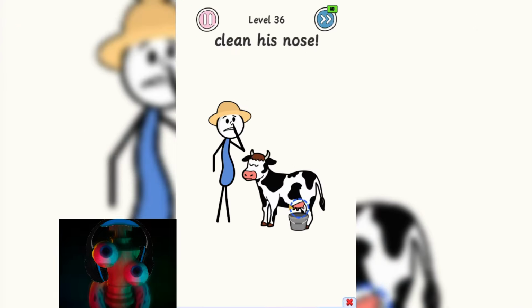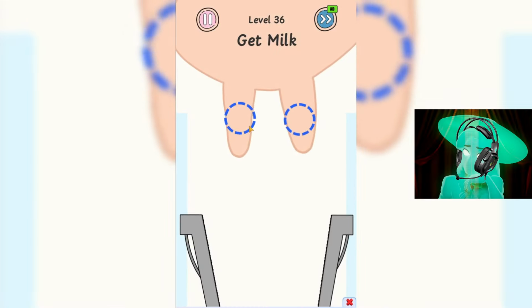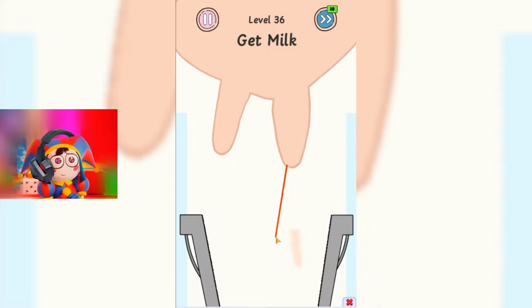Okay, now we need to help milk the cow. But for some reason, the title of this level says that we need to clean this guy's nose. I hope that was just a typo and we won't have to do anything here except milk this cow. You seem to be right.